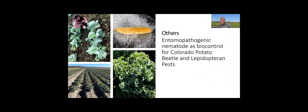My final slide is not related to nematode control, but because I work with nematodes a lot: if there are common insect pests, you can use natural biological control with an entomopathogenic nematode. You can rear that nematode in your house or backyard and prepare a solution to control lepidopteran pests, such as diamondback moth, cabbage looper, and other lepidopteran pests that are common here. That's something that can be done in an organic way to manage them.